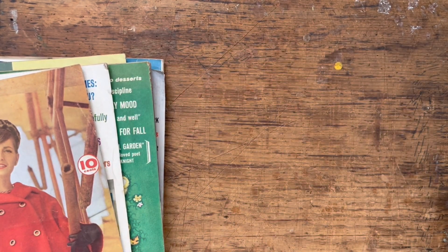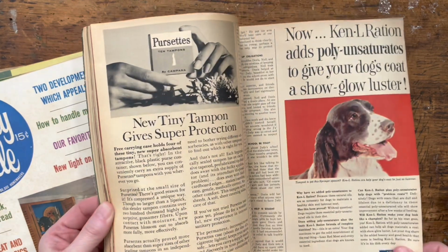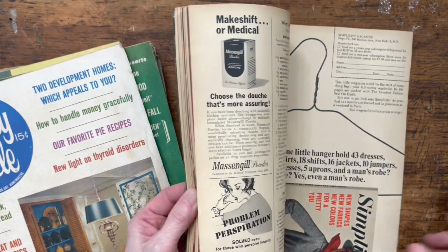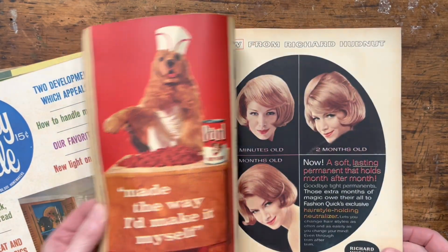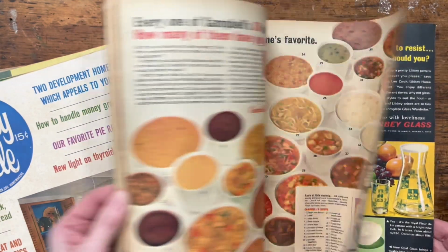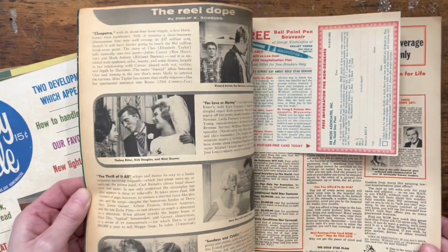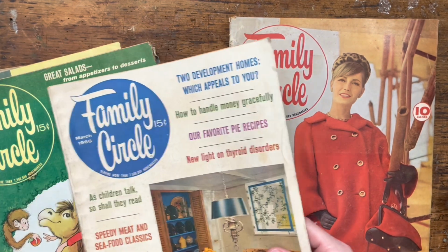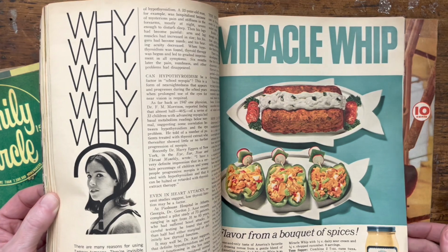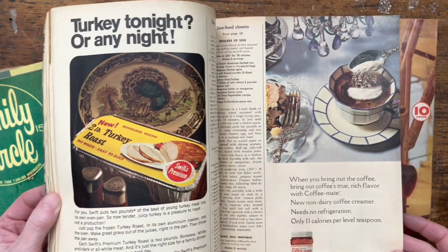And these are pretty neat, actually. I'll just thumb through a couple of these. The images in here are pretty neat. And look at that paper. Tang. That's beautiful. Yeah, these Family Circles are really neat. So that was 63. Let's go to one that's, here's a 66. That's cool. I love these advertisements, the color, just the way they look, and they're printed on the paper. I love it.